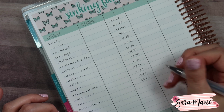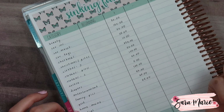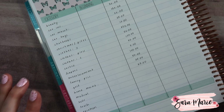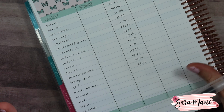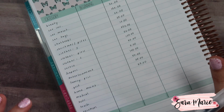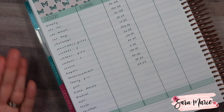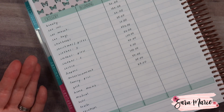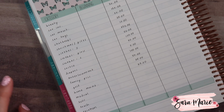Home maintenance, like I said, we're going to be doing more. Normally we do $50, and once we get a different house and we move, we'll definitely have more of a method to why we're doing certain amounts for the home maintenance fund. This is not our end goal house. This hasn't been for a really long time. So if we were going to stay here, I would probably start doing 1% of our house value per year or something like that.